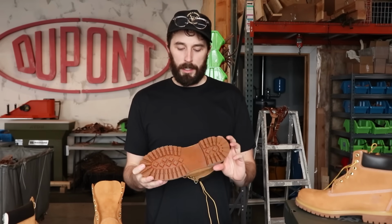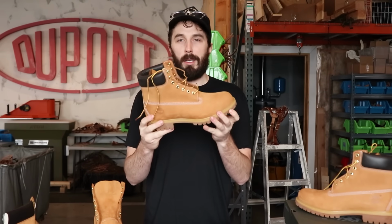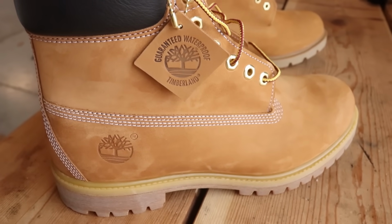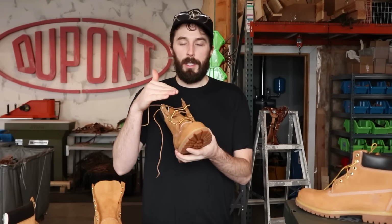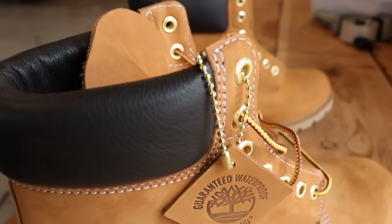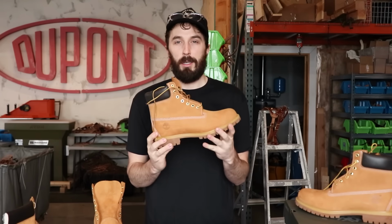So let's get to it. A quick rundown on the specs of these boots. These are the Timberland premiums. They've got the suede or nubuck. If you don't know what suede versus nubuck is, I made a video for that. These are nubuck leather. They are waterproof, 400 grams of insulation, $200 on the Timberland website.